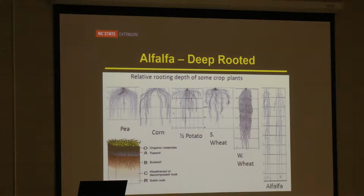Additionally, I mentioned that we want to make sure that our soils don't have a hard pan close to the surface, or a lot of rock that's not very deep down. The reason for that is that alfalfa is a really deep-rooted plant, and if we have hard pans or bedrock, we're not going to allow those roots to reach their maximum potential, to get down there and get that water, because they are very drought-tolerant plants.